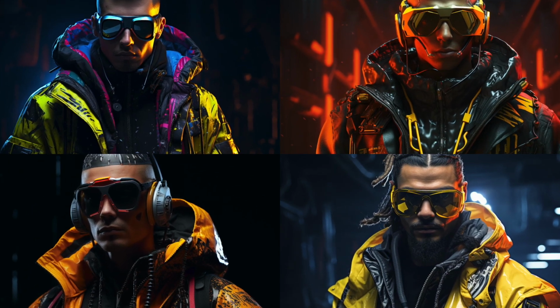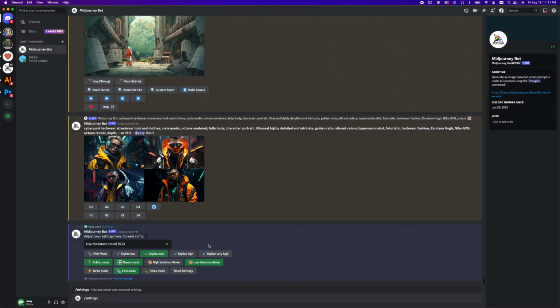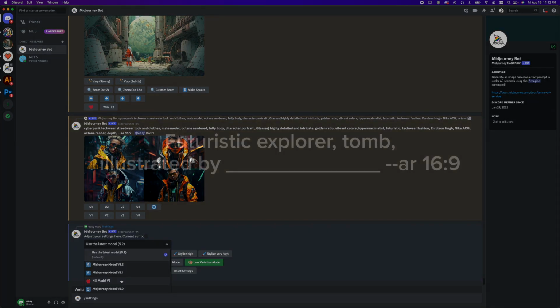A couple of things to note before we start. I'm using model 5.2, and I'm keeping everything stylized at medium, though I will change this from time to time, and I'm keeping my variation at low. And there will be one or two prompts that use the niji model. As always, all prompts will be found in the video's description.